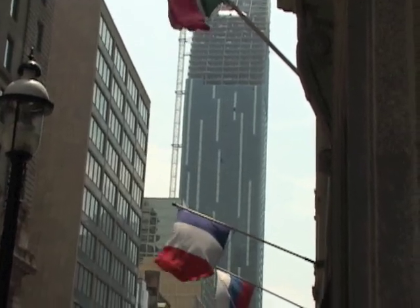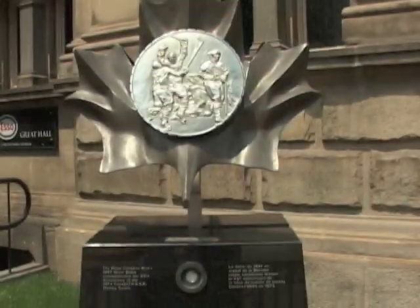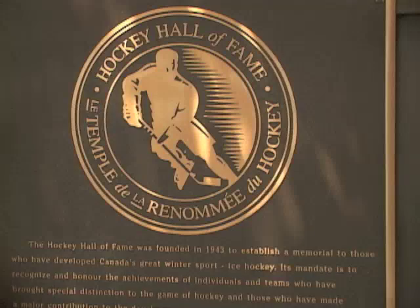Continuing south to 4 King West on Yonge is Gallery Christian. This is an acrylic on canvas by John Kaltenhauser. Continuing south past 1 King West, we finally turn the corner to Front Street. Here we have the Hockey Hall of Fame, founded in 1943 to establish a memorial to those who have developed Canada's greatest winter sport.